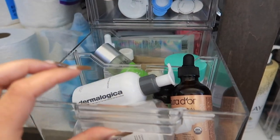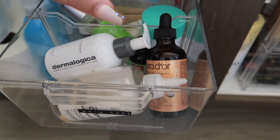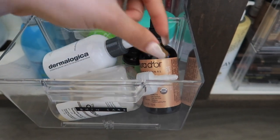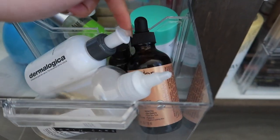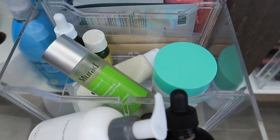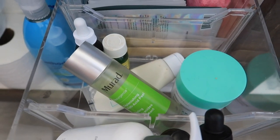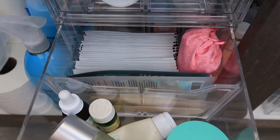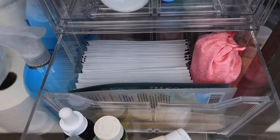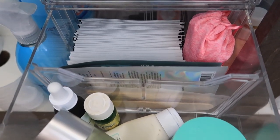The next one is the first skincare drawer. This is pretty much everything that I use almost daily. This right here is 100% my everyday skincare. I have my Dermalogica, The Ordinary, some tea tree oil, my vitamin E oil. Back here I have some things that I don't use daily, but I use often, like moisturizers and face masks. And then back here, I have all of my Dr. Dennis Gross, what are they called, peel pads. I have my Foreo in the pink bag and some more little face masks.